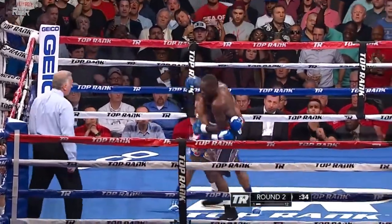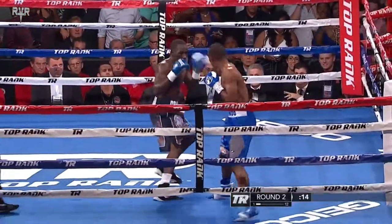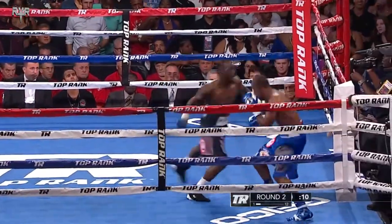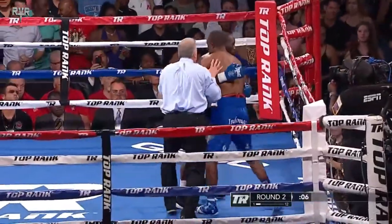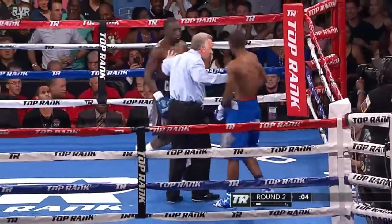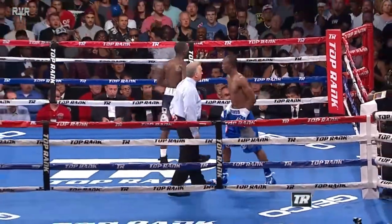Terence Crawford is a great finisher. See how straight they are, how concise they are. Nearly clipped him again. Came hunting with a right hook as they tie up in the final seconds of round two. Big round for Bud Crawford.